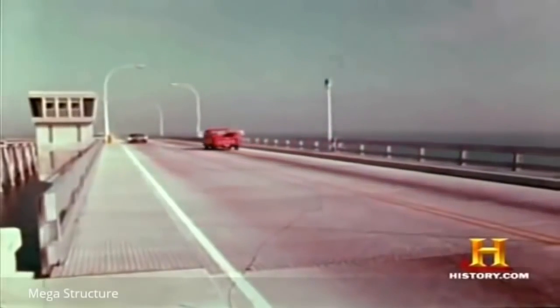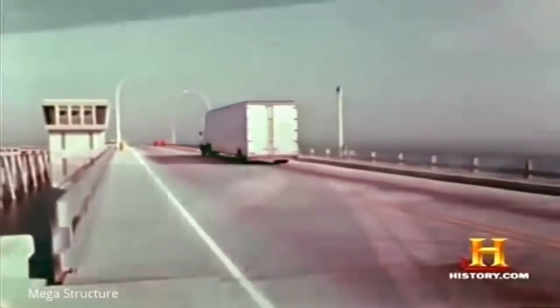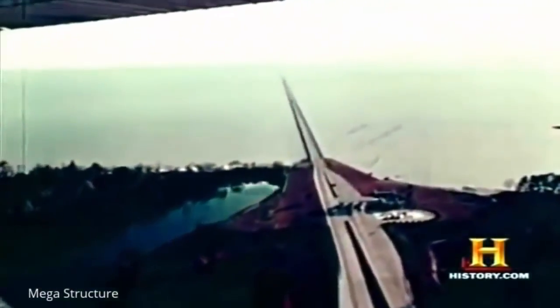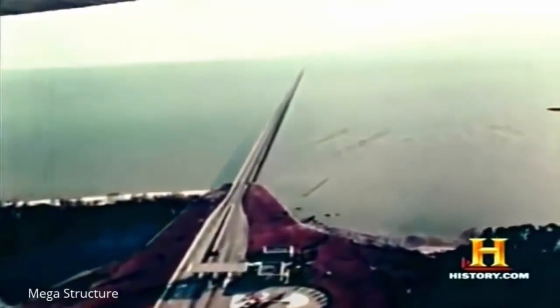Within just a few years, the causeway was overwhelmed with an average usage of 3,000 cars per day. After examining its options, the Causeway Commission soon realized there was only one sensible solution. It needed to build another bridge across Lake Pontchartrain.